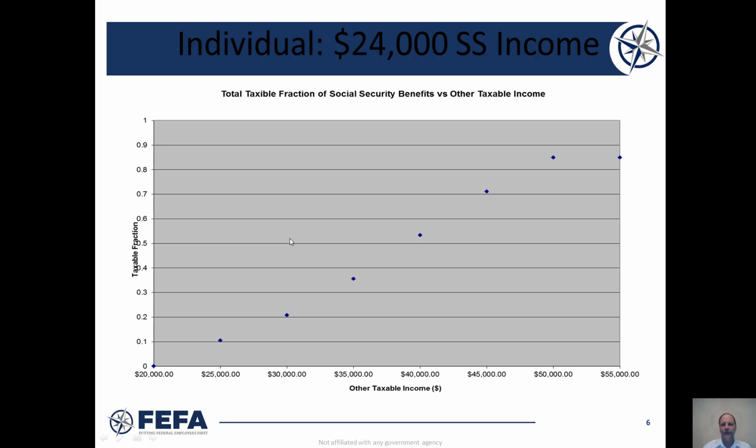If we continue this graphical analysis for an individual making $24,000 in just Social Security income, if they have no other taxable income, then again they will be taxed at the 0 rate. As we add in their other taxable income and look at the taxable fraction, it gradually increases, maxing at 85. Again, in this case, we are looking at the total taxable fraction, or your total tax divided by your total income. So the last one was a marginal tax, and this is a total tax, which goes up drastically, and then maxes out again at 85 as the maximum taxable fraction of your Social Security benefit. Again, one of your objectives in retirement planning is trying to keep this fraction as low as possible for someone with your income sources.